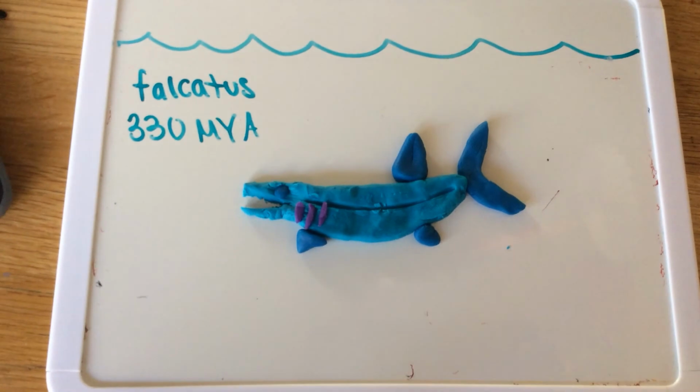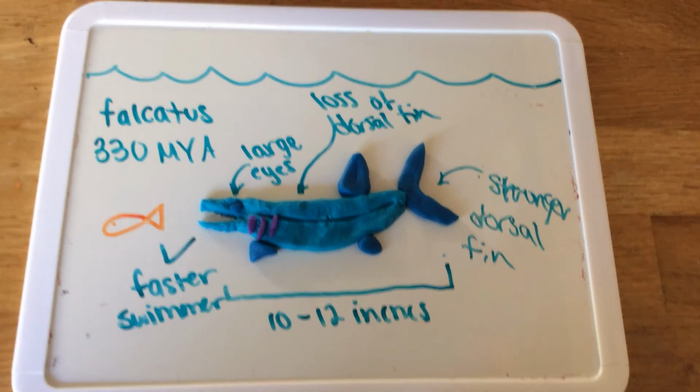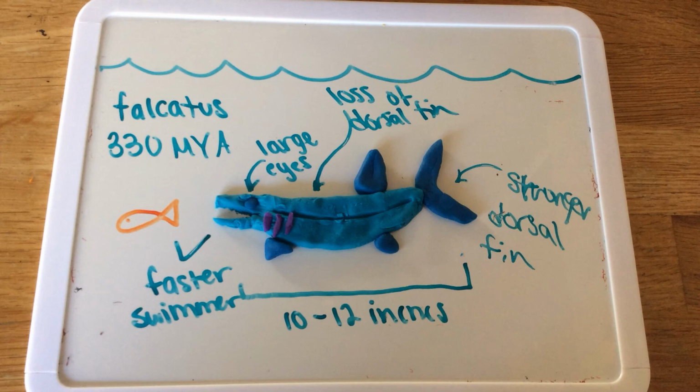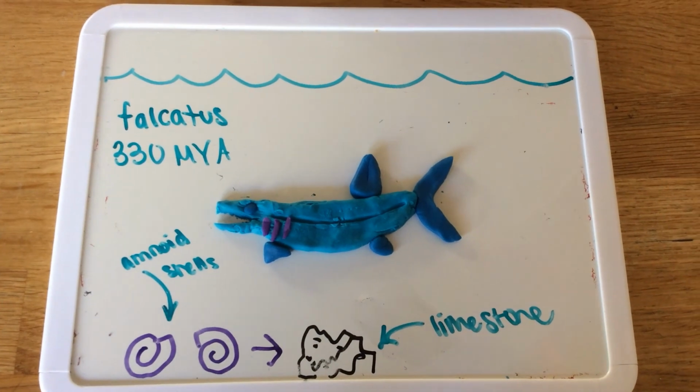The Falcatus was alive 330 million years ago. It had very large eyes for its size, which was an adaptation for deep water hunting. There was less light. Also, after the loss of the dorsal fin, which would usually be above the pectorals, the tail fin strongly developed. This shows that the Falcatus was a fast swimmer that was able to chase after its prey. It was 25 to 30 centimeters long, and they had prominent fin spines curved entirely over the head of the shark. Ammonoids appeared, which led to large amounts of limestone deposits from their shells.